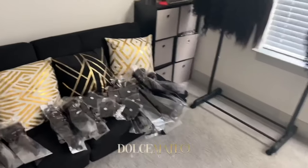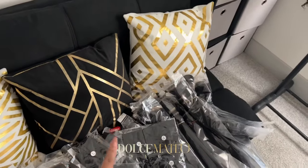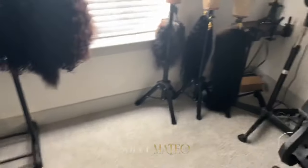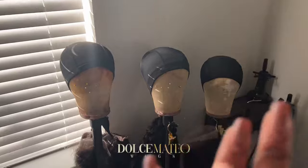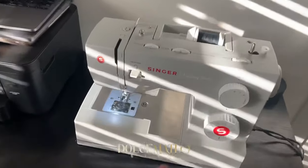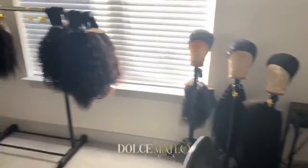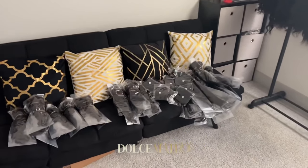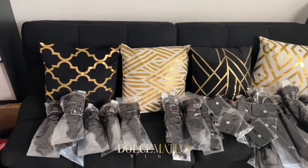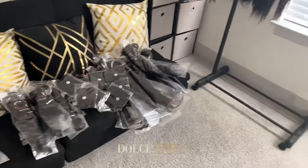So here I just have all of the large, medium, and extra large wig caps that I'll be using for today. I already have 3 wig caps ready to go. I had to bring out the heavy duty machine today to double a lot of those tracks. I'm starting on these just to make sure that the machine is all good to go before I work on the rest. Today, I plan on completing 5 to 10 wigs. So we're going to see how that goes.